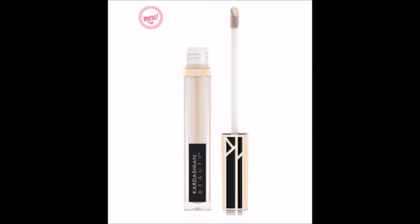It's $16, and I have enough contour palettes, especially because this one, to me, looks like it'll be chalky. It just looks like it to me. I'm not sure. You get 0.33 ounces. Mostly, I'm not going to purchase it because they're using K's in an inappropriate manner, and I don't like it. So the next one is, same kind of thing, the Kardashian Beauty No Apologies Concealer with a K.